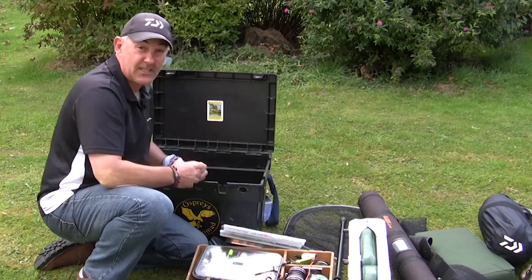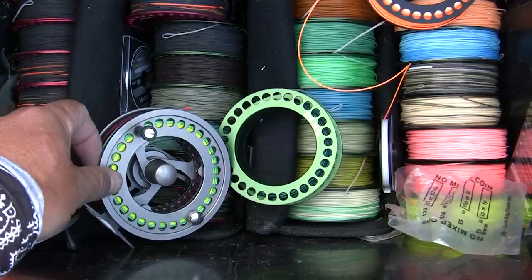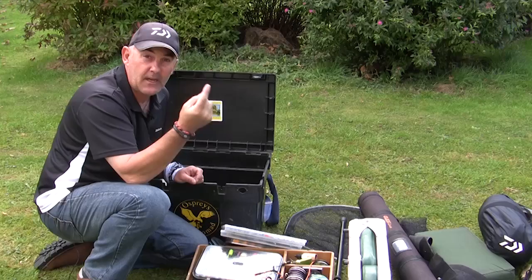And then inside here, I've got every fly line under the sun. I counted it the other day, 48 lines. Now why the heck do I need that many? Well, let's start from the top. Obviously you need a floater. I like to use one floater for dries. I like to use a different floater for nymphs.